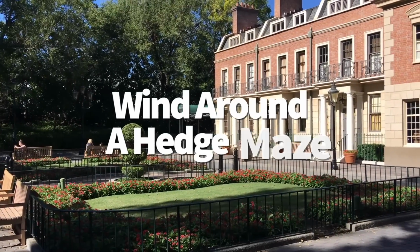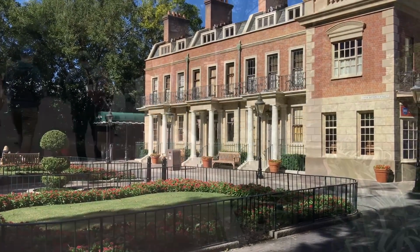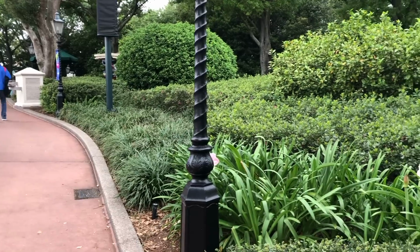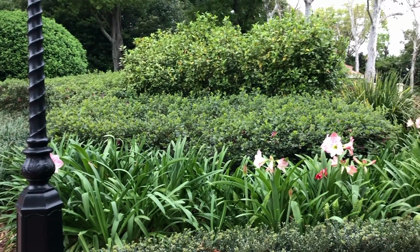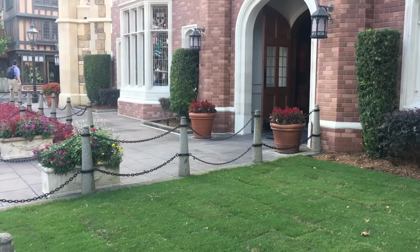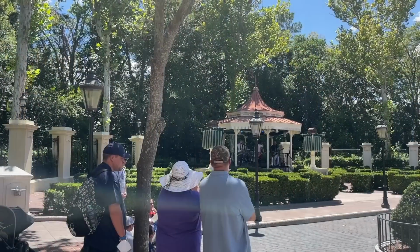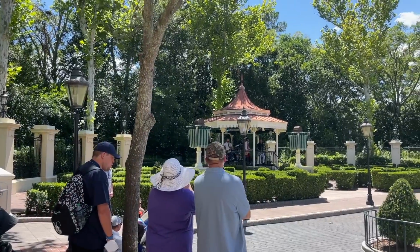So Epcot's UK pavilion may not have any headliner rides, but it does have beautiful architecture and greenery that you're gonna want to check out. Now, I know you're not excited about greenery, but just wait. You'll find the UK hedge maze behind the Tea Caddy shop wrapping its way around the little gazebo area, a place that sometimes features Mary Poppins meet and greets or pop-up cover bands.